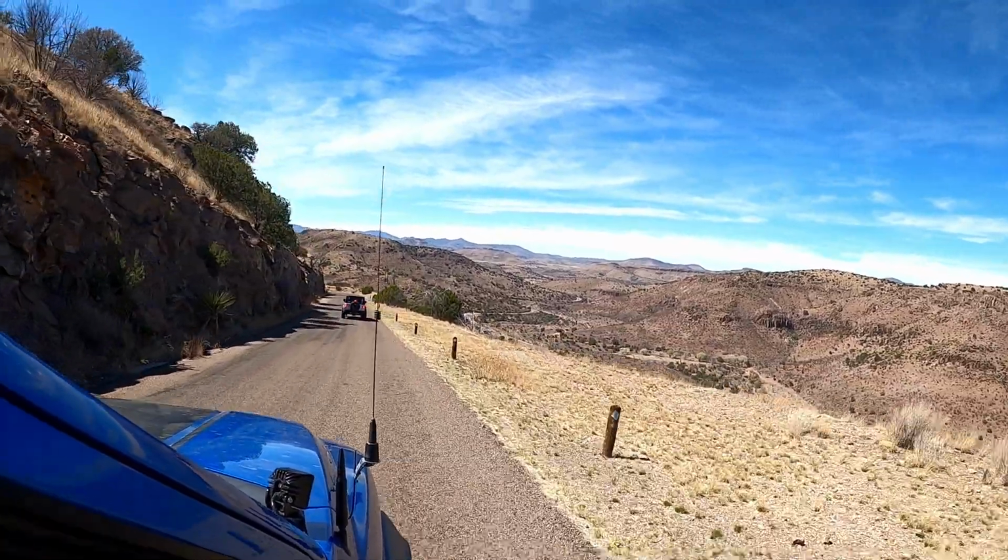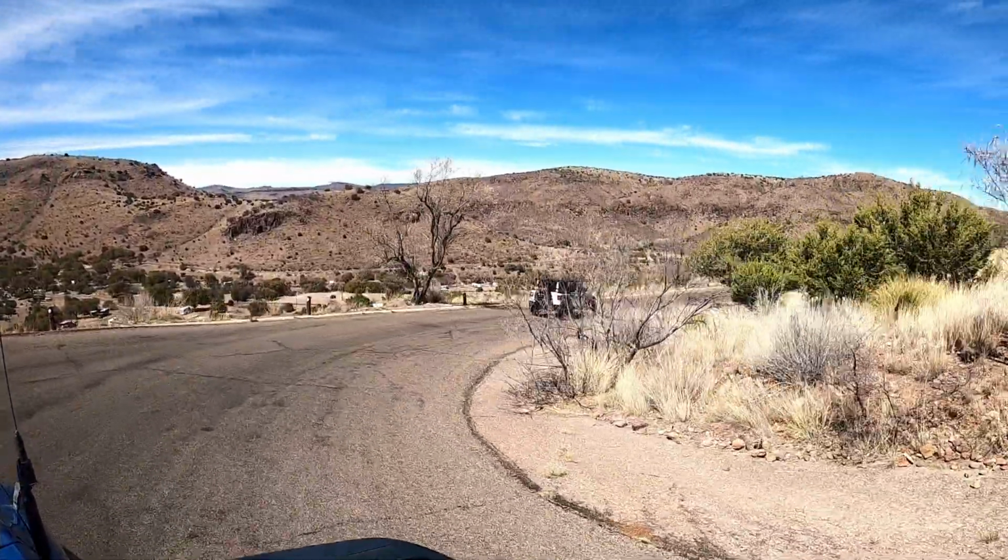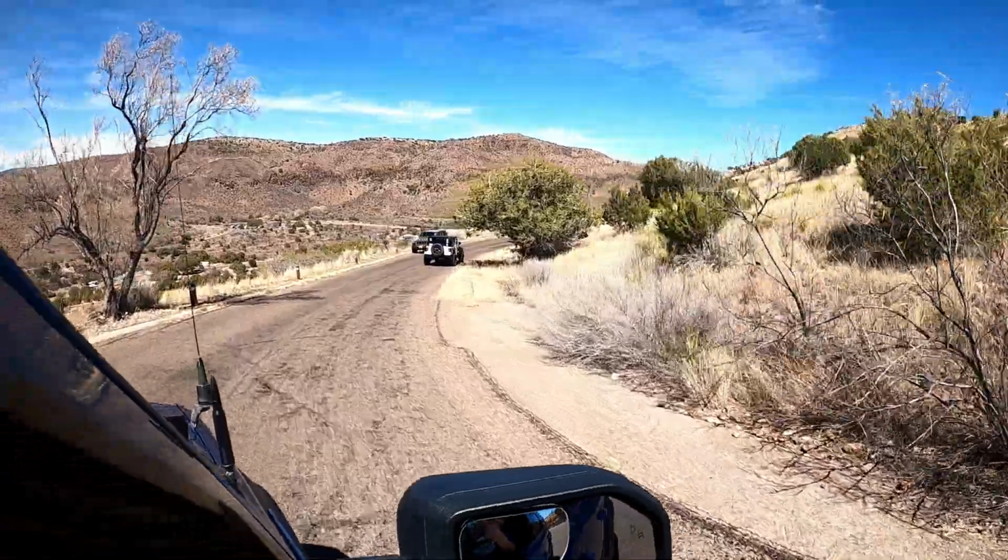We're now on our way back down Fort Davis Mountain. Gonna make our trek over to McDonald Observatory. Come along.